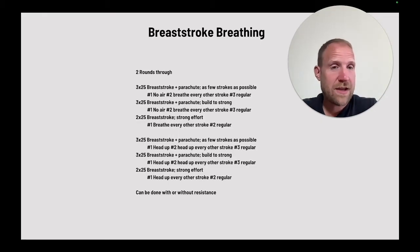So we've got stroke count expectations here, we've got speed expectations here, we're using resistance, and we're varying the breathing pattern in lots of different ways to help them explore how to go fast, how to figure it out, how to stay long, regardless of the breathing pattern.